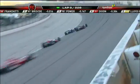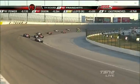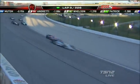Well, I've said it time and time again. This is heart-stopping, take-your-breath-away racing. And remember the speeds these guys are doing. They're doing 212 lap averages. This isn't an 80 miles an hour warm-up like this. It is incredibly intense for the drivers.